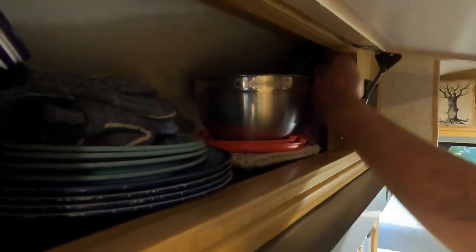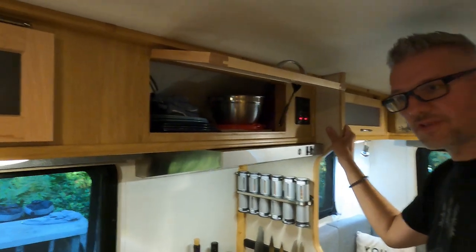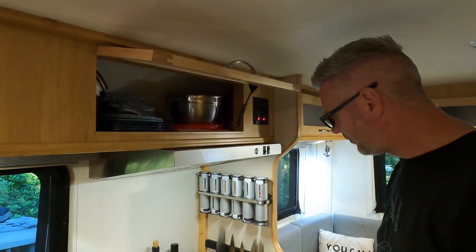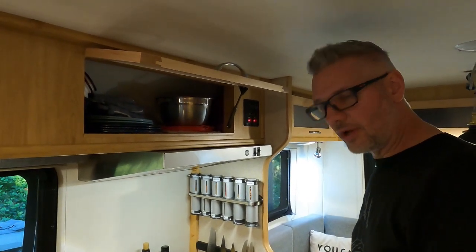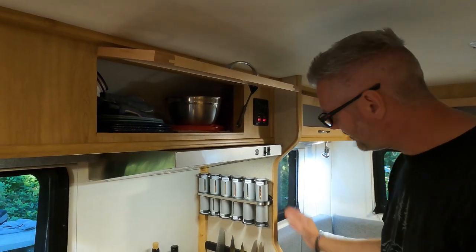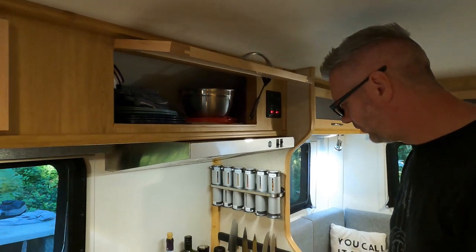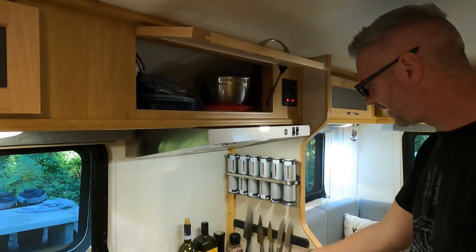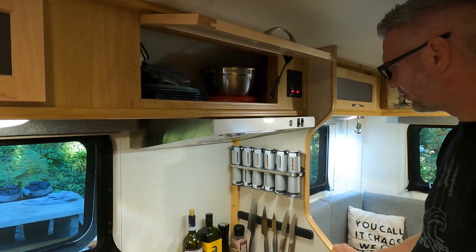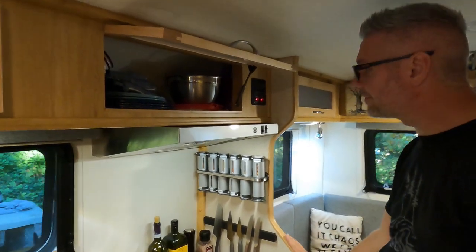And again, it goes all the way to this wall. By the way, these walls are optioned. You can have every wall either solid, so you can screw things to it easily, or the base walls, these separation walls, are more lightweight. But we knew we want to put a lot of stuff on it, like these magnet strips or heavier stuff. So we wanted to have these, the very sturdy optional walls.